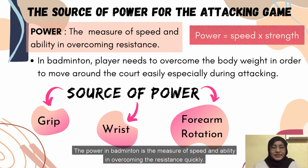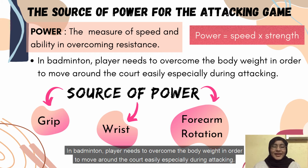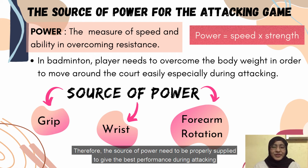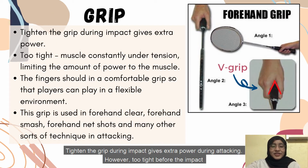The power in badminton is the measure of speed and ability in overcoming resistance quickly. The main elements that influence the power in attacking are speed and strength. In badminton, players need to overcome their body weight in order to move around the court easily, especially during attacking. Therefore, the sources of power need to be properly supplied to give the best performance during attacking, which are grip, wrist, and forearm rotation.